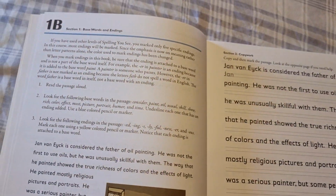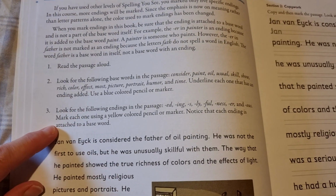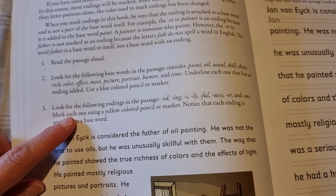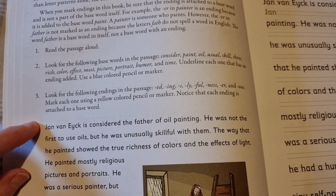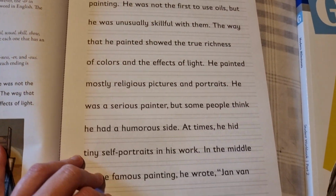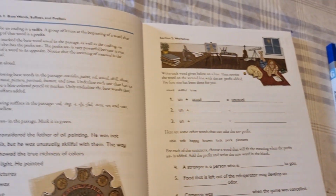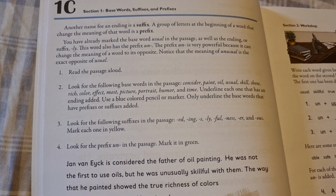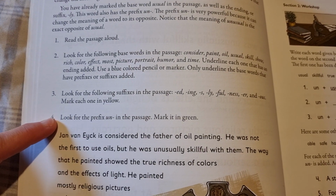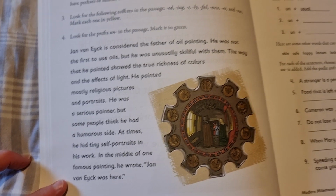For day 2, again, they are looking for the base words. Then they are also looking for the following endings in the passage, and they'll mark them with the yellow pencil this time. And then they've got their passage over here. Then they've got their copy work and marking to do. Day 3, they have base words, they have their endings, and then they're also looking for the prefix, which they're going to now mark in green in their passage.